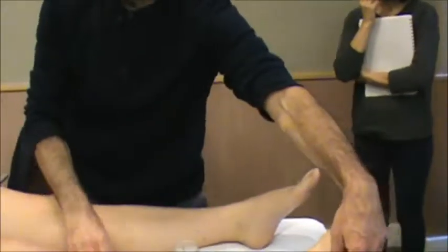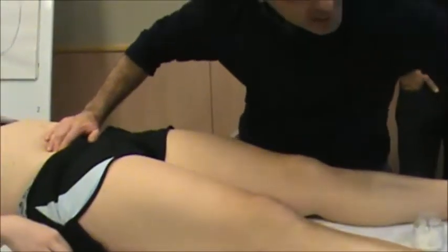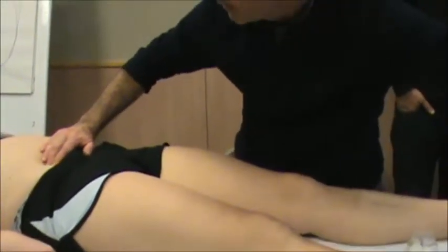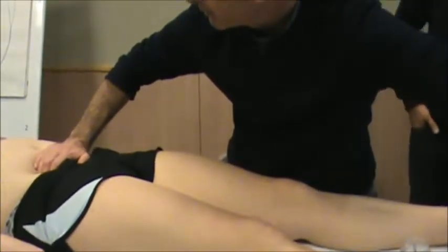Now this side. This is one of my big targets. How's my target? It's virtually gone.